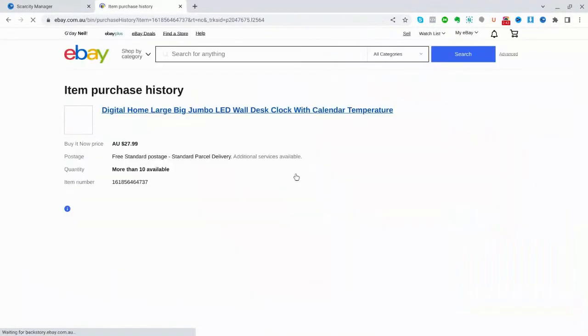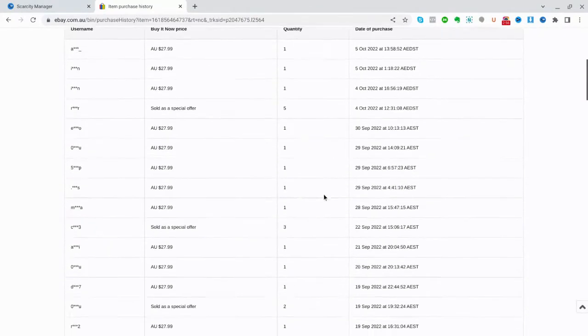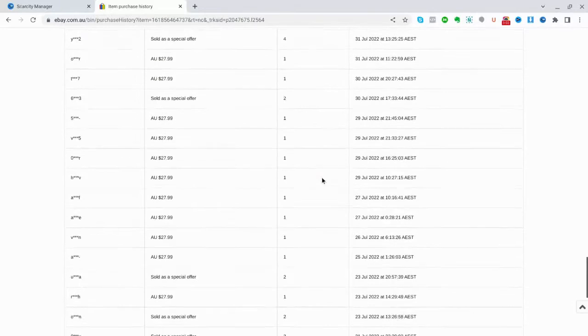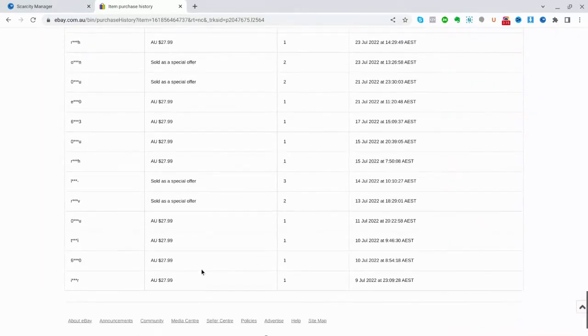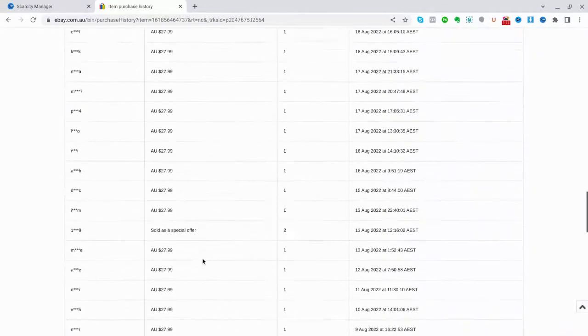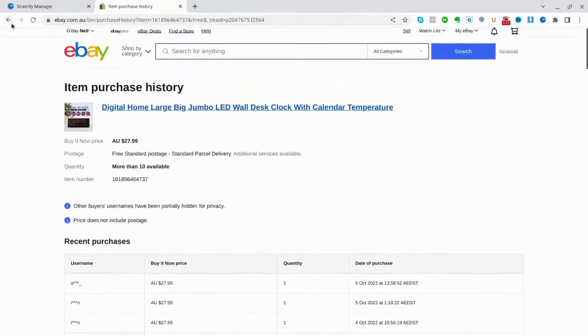So we go and click on this here. Now we can see the recent purchases being displayed by eBay. It's running from the 5th of October all the way down, scrolling to the 9th of July. So that is a period of 88 days. So they've sold 120 of these in the last 88 days. You can see as well, if you go through, some they've sold as a special offer. The rest is at $27.99.